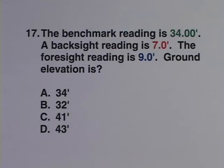We're going to do question 17 next, and we're going to get this thing right. It's a difficult question. Hang in there. We're going to make it. Let's take a look at the answers. All the answers are in feet. They want something in feet. Not very much either. 34 foot, 32 foot, 41, 43. Kind of close numbers, so we probably have to do everything exact.